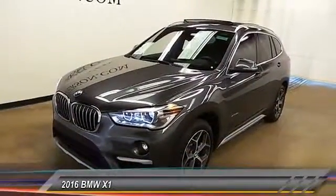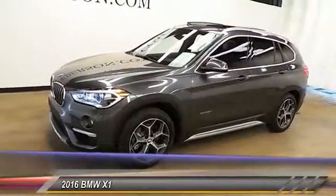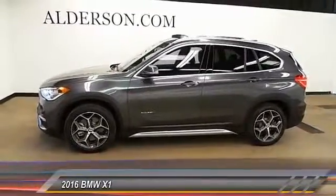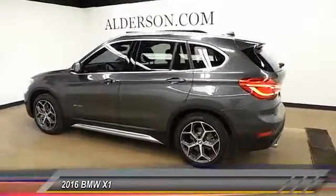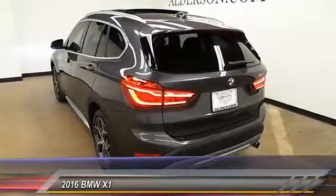2016 X1. Based on the BMW 3 Series, the X1 is a compact crossover SUV. Slightly smaller than the X3, the X1 gives you all the refinements, power, and style of other BMWs in a slightly smaller, sporty, and easy-to-navigate option, and is priced below $45,000. This vehicle has less than 4,000 miles.